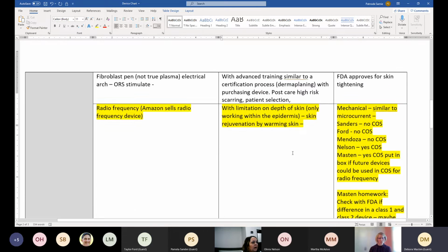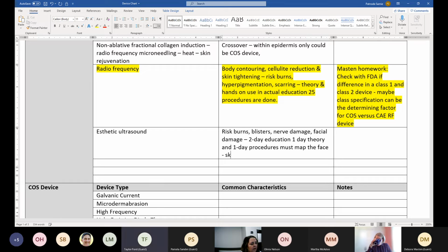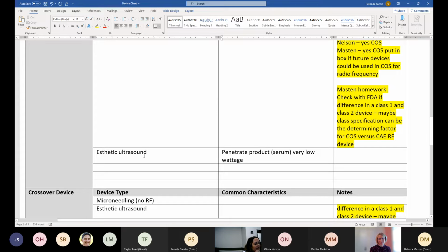And I didn't ask this, sorry, but what are you using the aesthetic ultrasound for in CAE? Skin tightening and facial lifting. Okay. And you would really only be using the ultrasound in COS just to have products penetrate the skin? That's really all I know of. Would there be other reasons? Well, let me read the reasons that it could be. How about that?